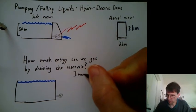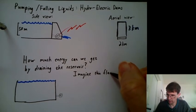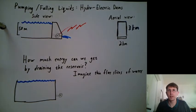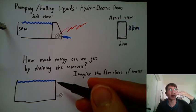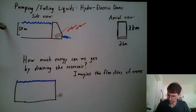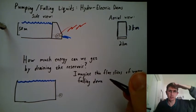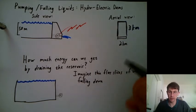So envision thin flat slices of water. And the point to them being thin is that they're all at approximately the same kind of altitude, and so everything in that slice of water moves basically the same distance down. Falling down, not really falling like whoomp, but gradually draining. It doesn't really matter how fast it goes in terms of how much energy it gives us.